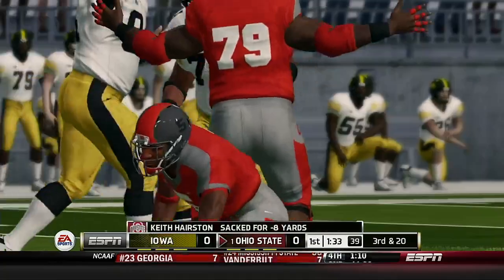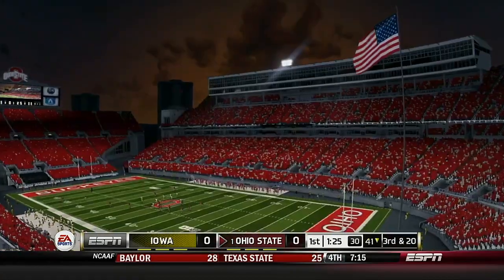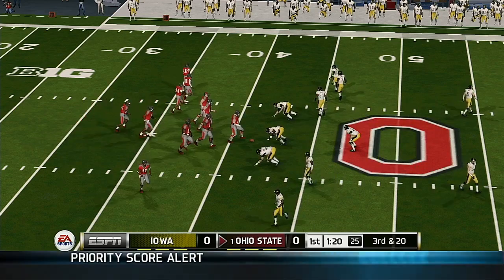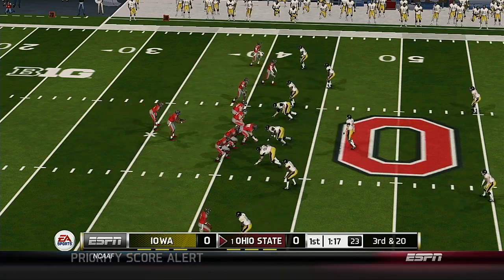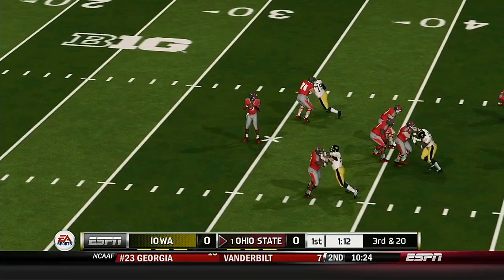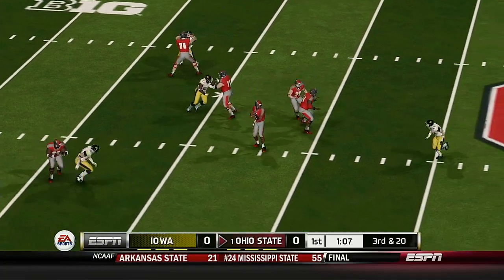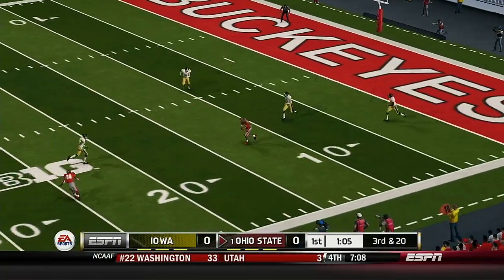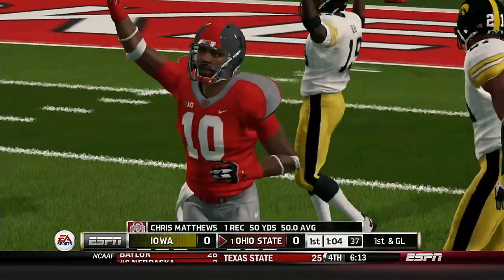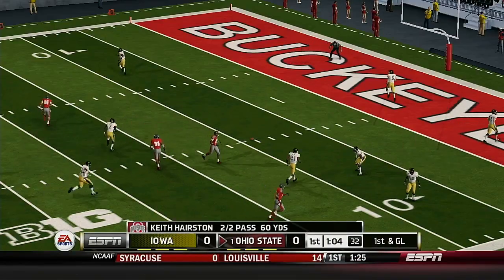Moves up in the pocket. The Hawkeyes running game really took a big hit. Their key back went out earlier with an injury. Doesn't look like he's going to be able to come back today. Blue 14! Blue 14! Has time. He's in trouble. He sails it long. Touchdown-saving tackle, but it leaves him with a first and goal. This is a great pitch and catch combination, and they hook up here for a big-time gain.